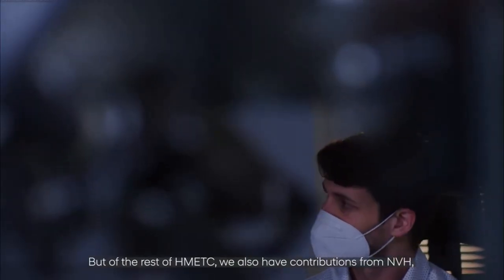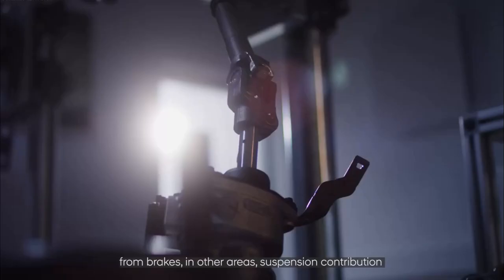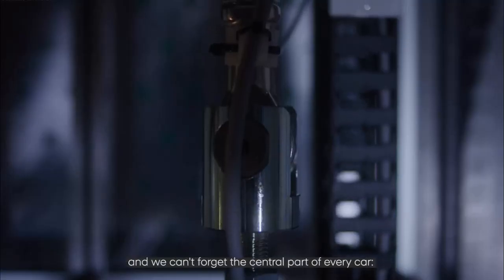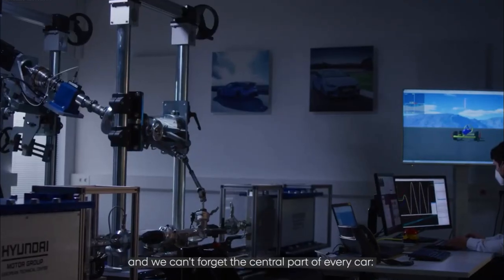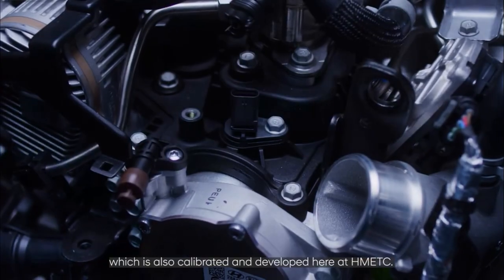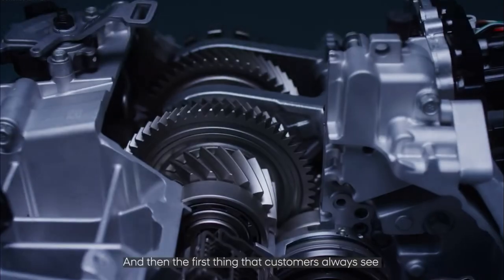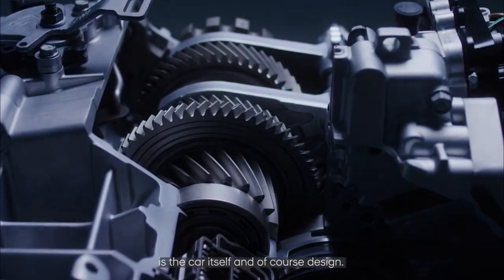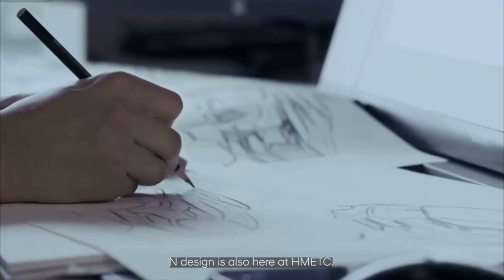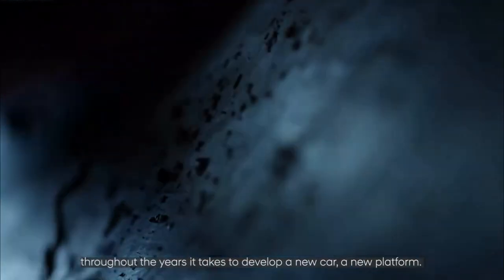But at the rest of HMHTC, we also have contributions from NVH, also from brakes in other areas, some suspension contribution, and we can't forget the central part of every car, the engine and the transmission, which is also calibrated and developed here at HMHTC. And then the first thing that customers always see is the car itself, and of course design, N design is also here at HMHTC.